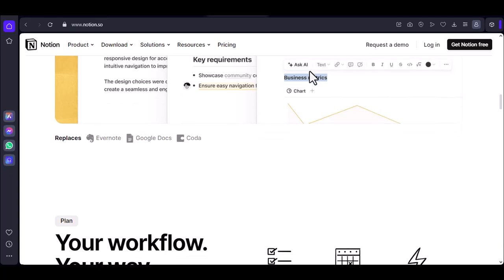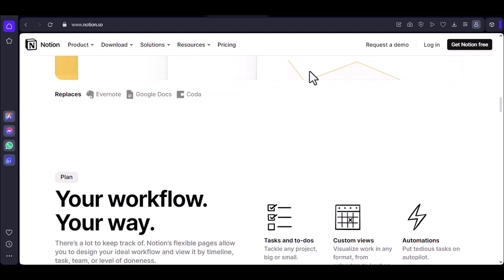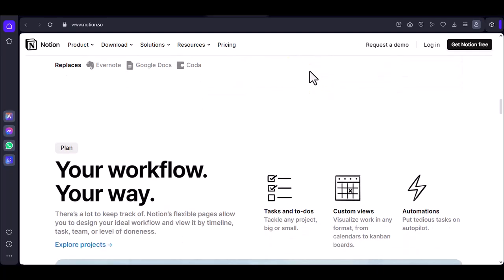Tips for maximizing the free plan. Even if you're on the free plan, there are ways to make the most of Notion. Here are a few tips.